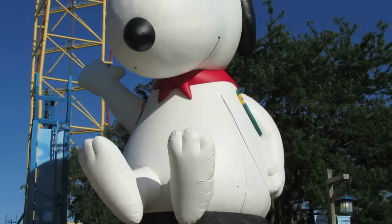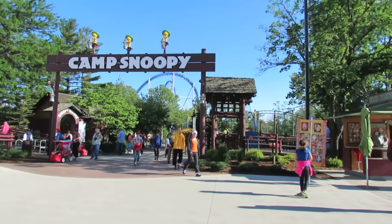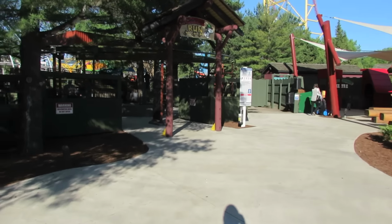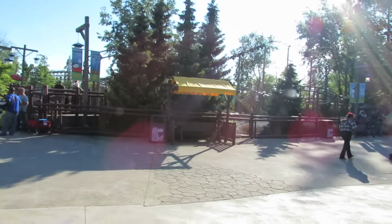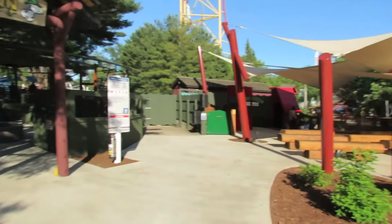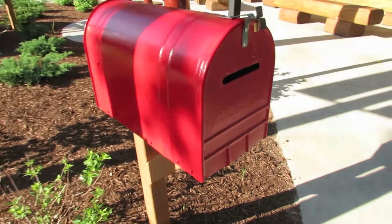But of course, last year, their Junior Gemini became Wilderness Run, and they got a new entrance inside the kiddie area. So as Junior Gemini was renamed to Wilderness Run, the entrance is now on the other side, over here by the Woodstock Express Speedway. You go into it this way rather than the other way. So it's a little backwards, but it's right next to this theater. So that's where Wilderness Run is now. And there's a mailbox where you can put your letters in here.